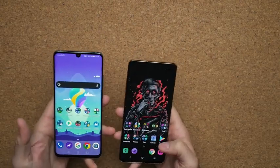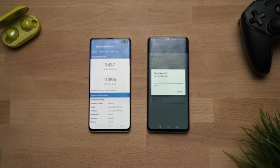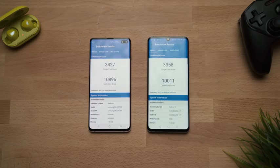Now, if you want to get geeky and talk specs, you're comparing the Snapdragon 855 to the Kirin 980, and on paper, the Snapdragon 855 is much more powerful. Will you notice it? Maybe in certain situations if you're rendering a file or if you're playing a video game, but overall, most people can't tell the difference in terms of performance.